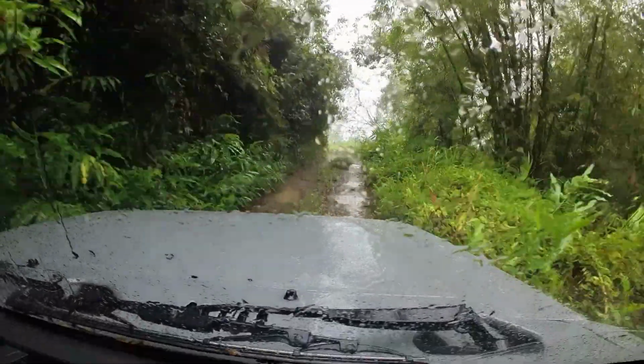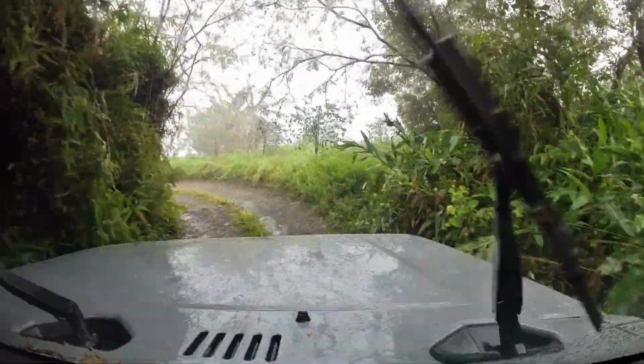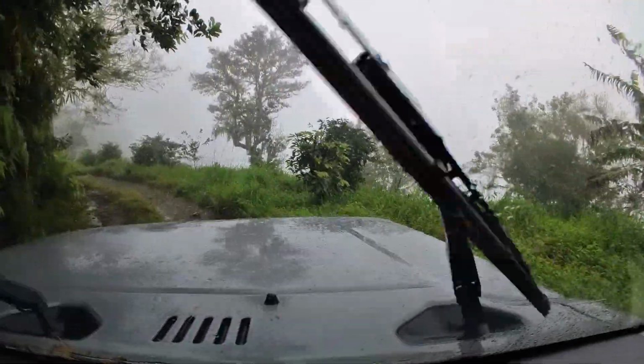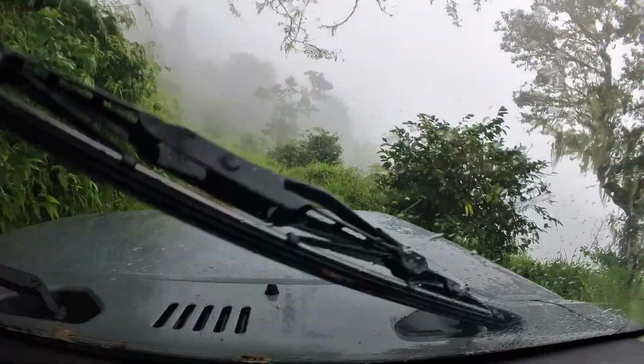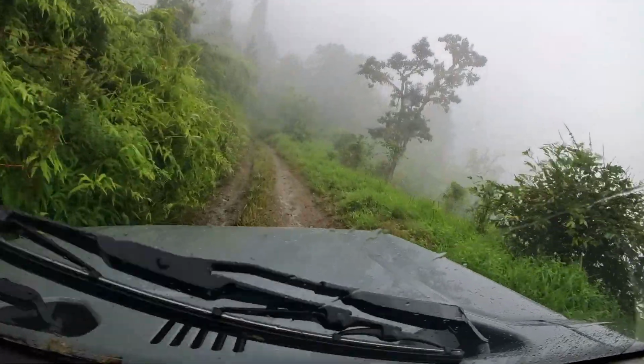Must be going back around to the cabins. Must. And it's obviously traversed. Must be going back around to the cabins. I think so. We must be. We're curving back that way. Or we're going to end up coming out on the main road or something.